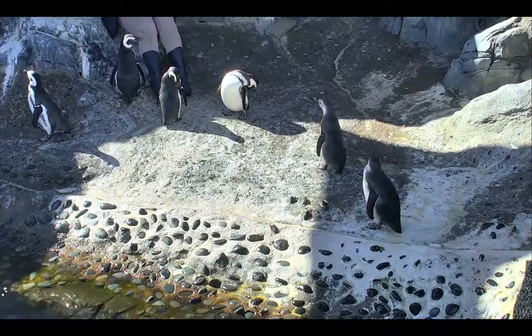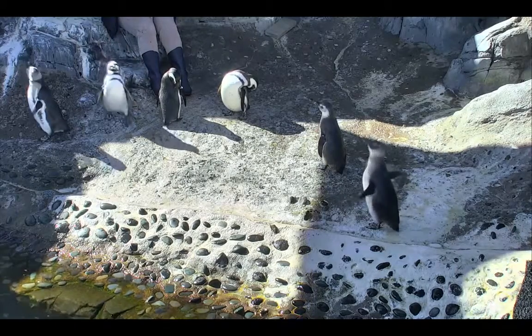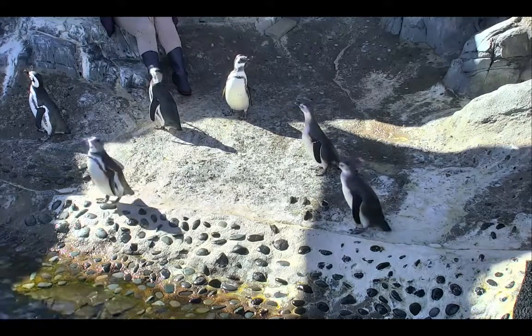But all of these penguins we either started with, or they were hatched here, or they came from other zoological facilities to the betterment of the species.